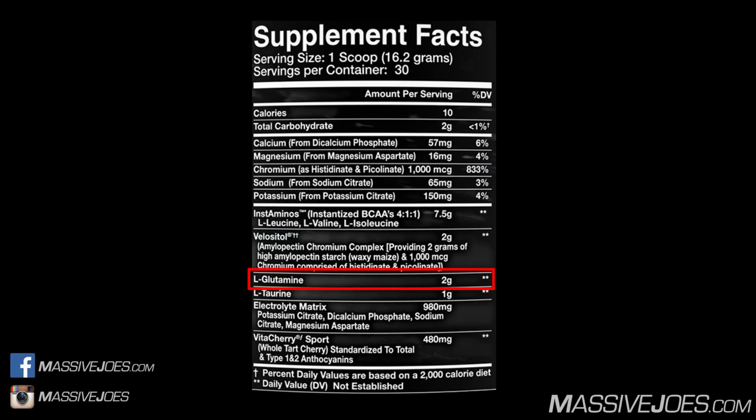of synergism going on here with the high amount of leucine and the Velocitol, both targeted at increasing the muscle protein synthesis. Moving right along, we then get into another amino acid, L-glutamine, this time in a 2-gram dose. L-glutamine, the most abundant amino acid in muscle tissue, prevents the breakdown of muscle tissue during workouts.